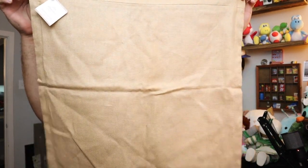Sold this Pottery Barn linen throw pillow cover right here. This stuff sells really well. New with the tags, Pottery Barn. $16, free shipping on that.